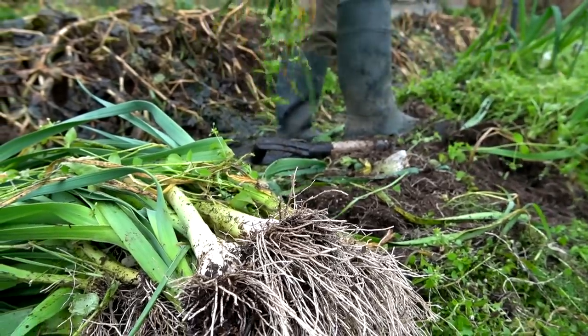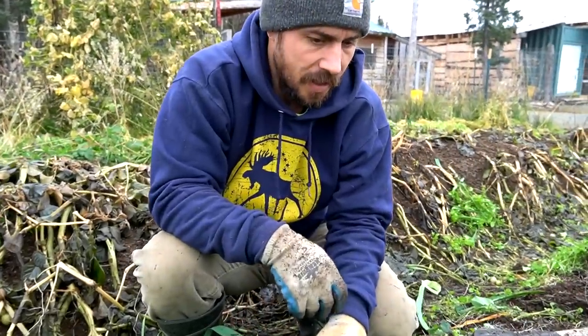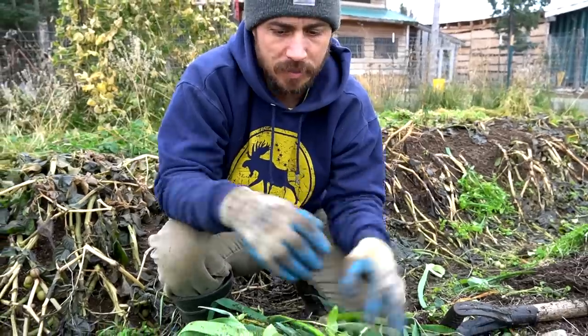Okay, leeks are done. These are all actually gonna get canned this year. We're gonna be canning these tomorrow. And I think the last thing for today is our parsnips.